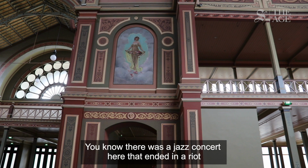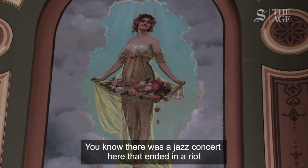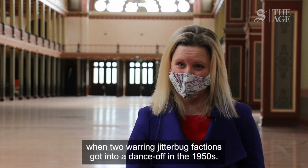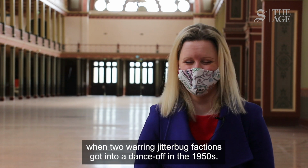You know, there was a jazz concert here that ended in a riot when two warring jitterbug factions got into a dance-off in the 1950s.